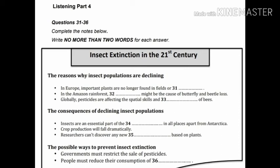So, there are some possible ways we could prevent insect extinction, some more controversial than others. I think it's a given that governments have to do something about the sale of pesticides. In fact, some countries have already passed laws to ban certain products. That's a good move forward. But ordinary people can also make a difference. If we cut down on how much meat we eat, some of the land now used for grazing could be turned back into insect-friendly environments.